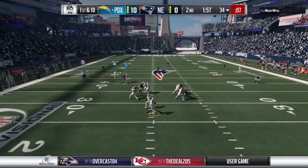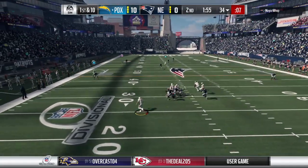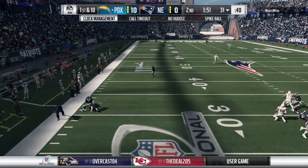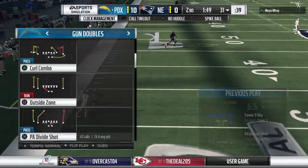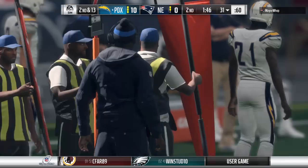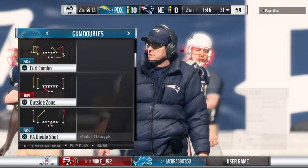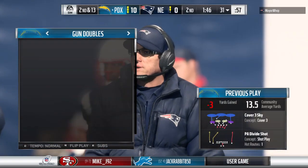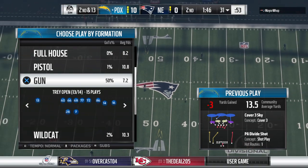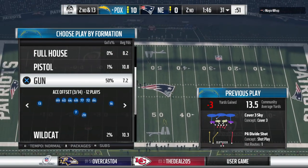Off the play fake, Kaiser being chased out left. The Pats are going to get there. Down he goes. Dante Hightower is able to get in there and take him down for a loss of 3. Now we're going to get a timeout here called by the Patriots. It's just their first, so they'll have 2 remaining before we get to halftime.